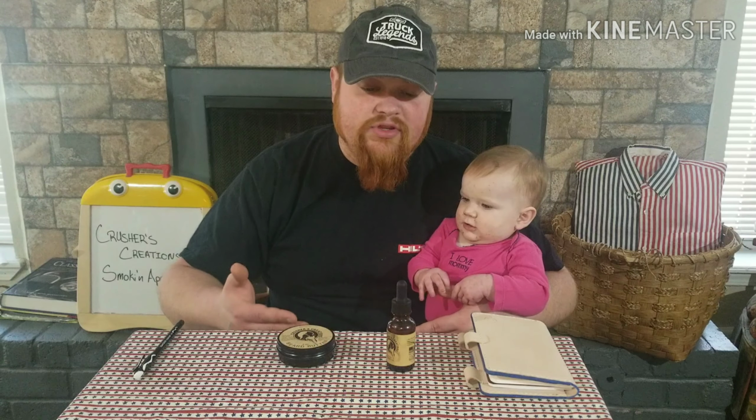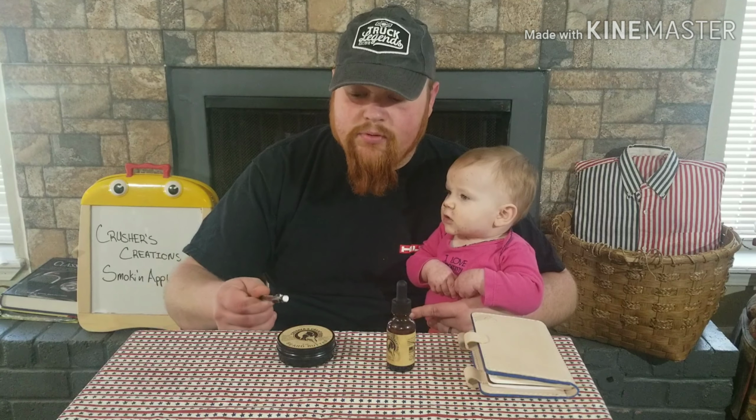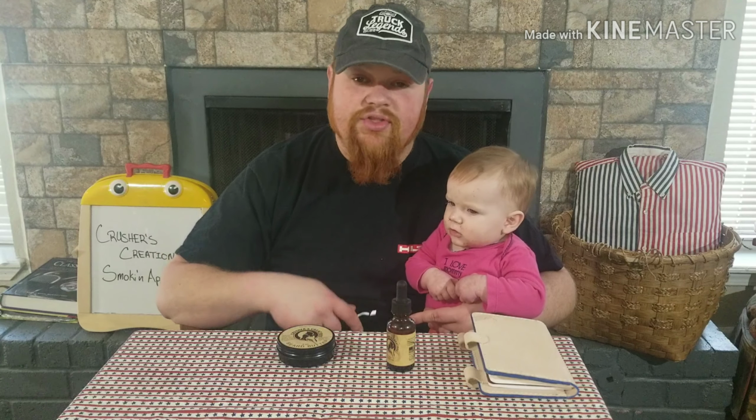Would I recommend you guys trying this? If you are into an apple scent, I would recommend you trying this. The wife actually loves this scent. It's probably on her list of favorites of apple. But we will find out in the next segment what she actually thinks about it.